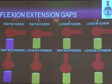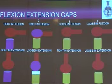What if it's tight in flexion and loose in extension? So you've got a scenario in which the knee is tight in flexion, but if you bring it back to extension, it's loose. Yes, so you can take off more of the posterior condyle or build up the tibia.